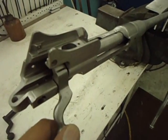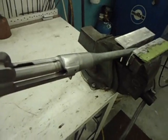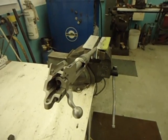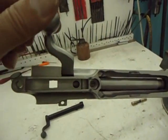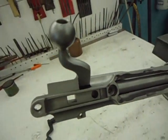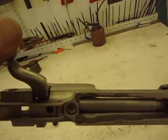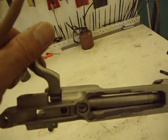That's beautiful. It's not even close to touching. I'm going to move this around a little bit, and we can see from underneath just how close it is to touching the receiver. Here we are underneath now, and you can see there's still a fair amount of gap right in here. Still quite a bit of gap, so we're good on the no-go. No problem. That's beautiful. Not even close.